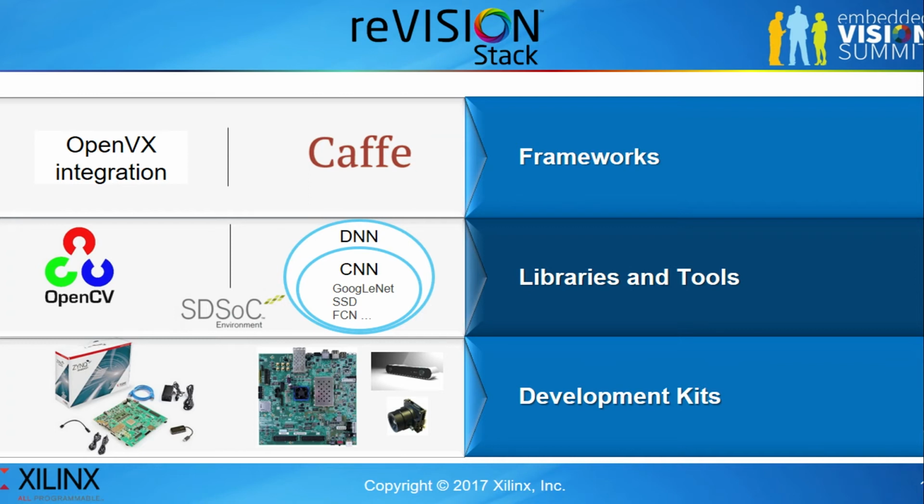The stack really consists of 3 different things. One really is ready-to-use development kits. They come with boards, sensors, everything that you need from a hardware perspective. Then all the libraries and tools that you would need. The main tool that we provide is SDSoC, which allows you to design the ARM plus FPGA starting from C++. You can write your application in C++, and the SDSoC will basically partition it and design the entire system for you. In addition to that, we are providing libraries for the computer vision side, which Nick is going to cover in the next presentation.